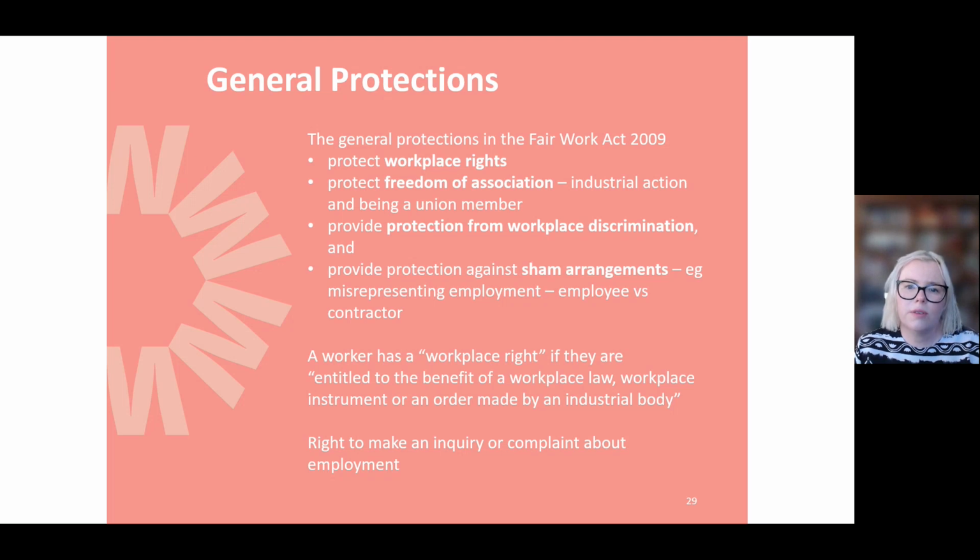So there's other rights that are protected by the Fair Work Act as well, like being a union member, having a workplace free from discrimination, and a protection against sham arrangements, which is probably a little bit complicated to get into right this minute, but it's where a person is employed as an independent contractor, but really in effect they're an employee. So there's a number of what they call general protections that an employee has. And if an employee has those rights and they raise them and you take adverse action against them, they can file this kind of claim in the Fair Work Commission.